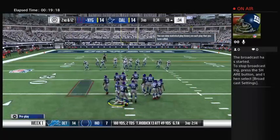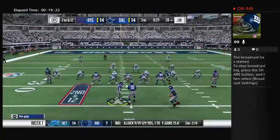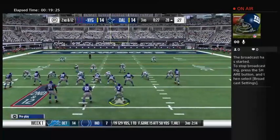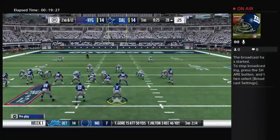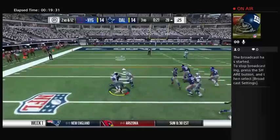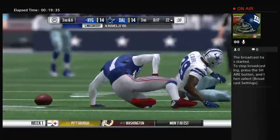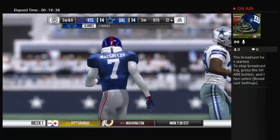Looks like the defense in press coverage here. They'll run it now out of the gun, and he's able to push his way forward here for a good little gain. So they get half of what they needed. It'll be 3rd and 6 upcoming.